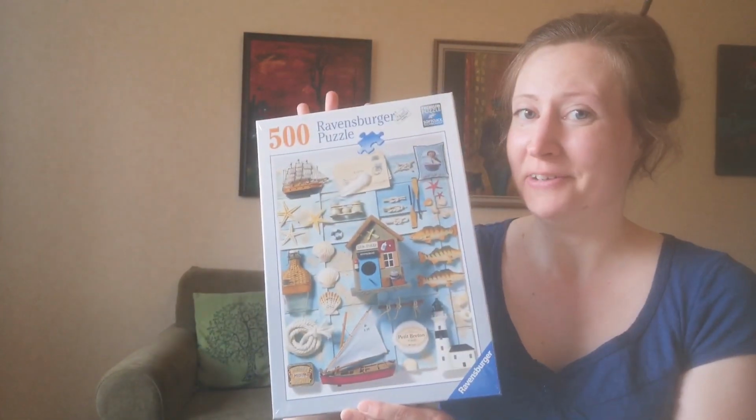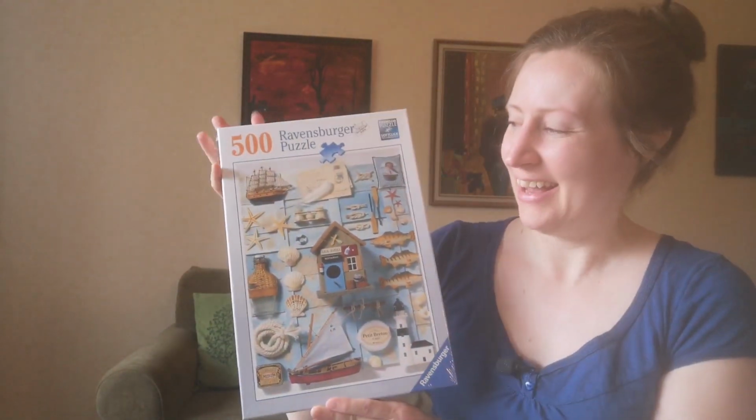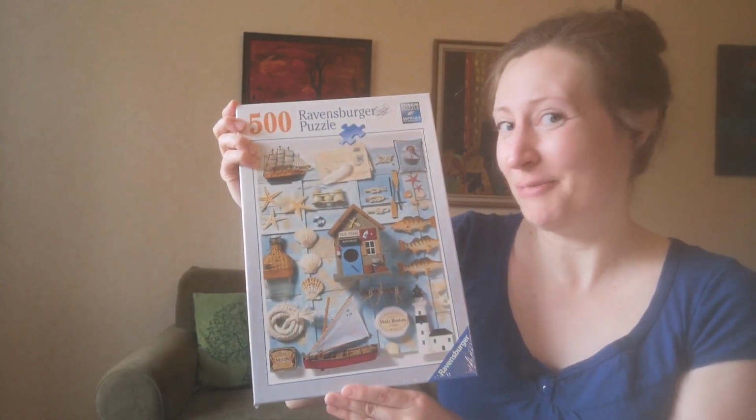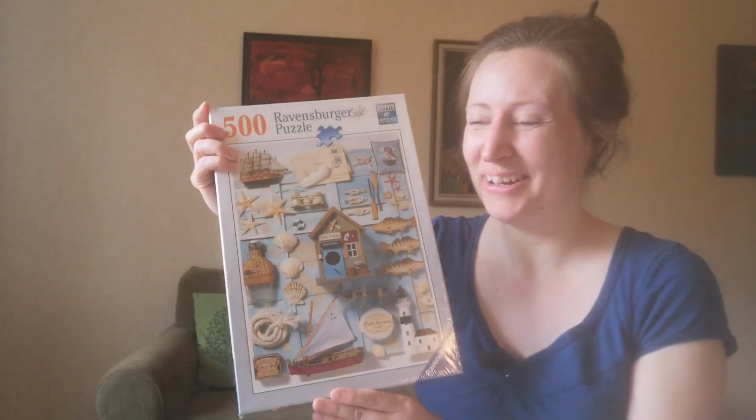I'm Vesna and today I'm going to participate in yet another speed puzzling contest, and this time the puzzle is Maritime Flair 500 pieces by Ravensburger. And I think this puzzle looks super fun and maybe quite easy too, I hope.